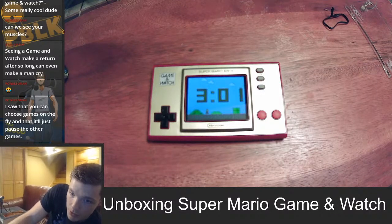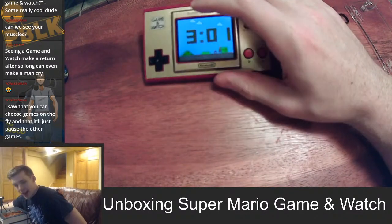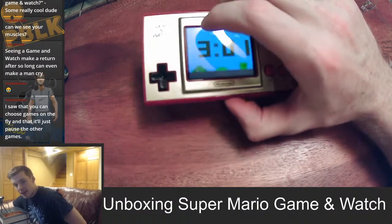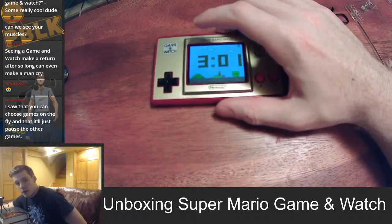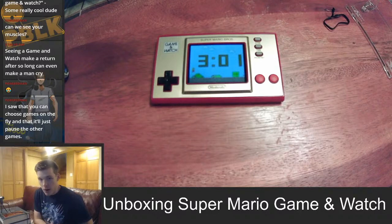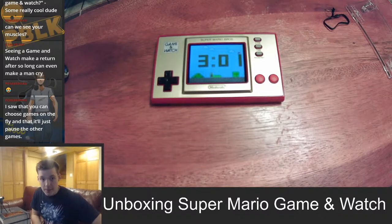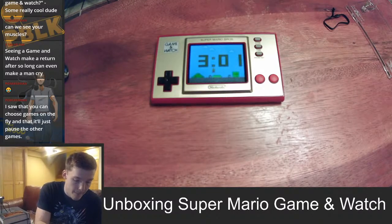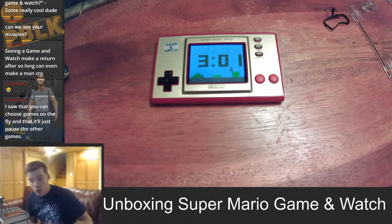Beat Super Mario Brothers. I wonder though, because Super Mario Brothers 2, like the Japanese one, also had a really hard mode, and the only way you could get the real ending was by beating it on hard mode. So I wonder if you can unlock a hard mode to just pick on the screen if you beat Super Mario Bros. 2 on this thing. I have no idea. Regardless, this thing is just really cool.